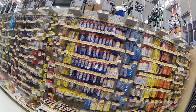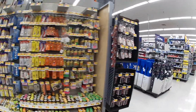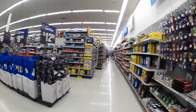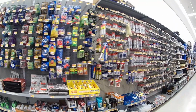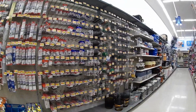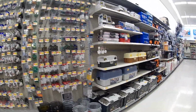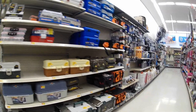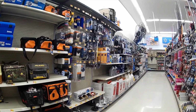Got a lot of Rooster Tail spinners. Usual jarred baits. Fair selection of line. Hooks, snelled hooks, fishing hooks, weights. I'll come back and take a second look at these weights. Tackle boxes, tackle bags, and then the marine supplies. Yep, pretty much just like every other Walmart.